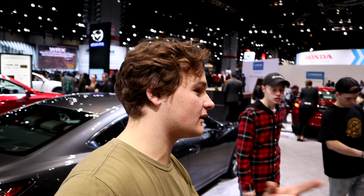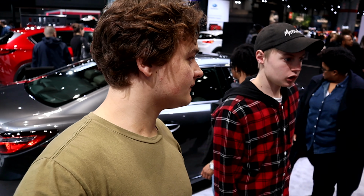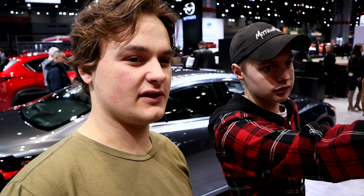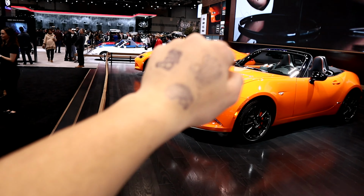What we have here is the all-new, Evan, help me with this, what is this? It's the RF. So what's the difference between the RF and the regular NAs and the NBs and the new ones? The RF just has the retractable hardtop. Okay, so the RF has the retractable hardtop. And that's soft top. So soft top, hard top, retractable hard top. Oh, I got three stamps, by the way, because I'm cool.